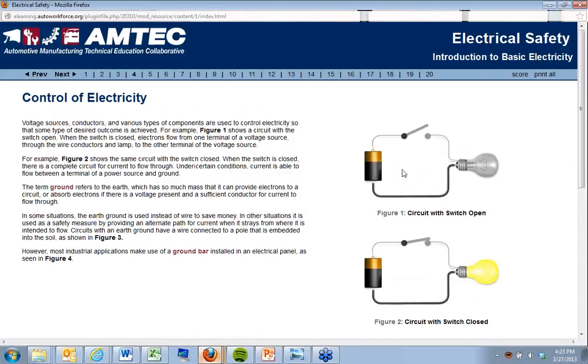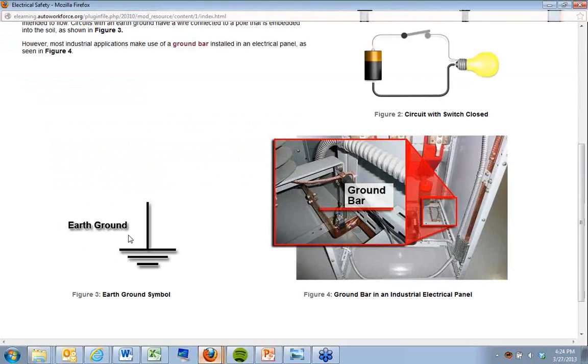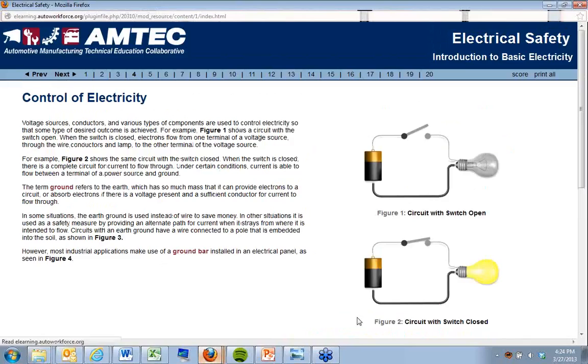We do the same thing with control of electricity to show a circuit with a switch open, with a switch closed, while providing them with verbiage over here. We also have common symbols, because one of the things that's terribly important for a student to know as a multi-skilled maintenance technician is symbology and schematics. So here they see an earth ground, but then we also want to make sure that when they go into the real world, they understand that typically in a manufacturing environment, you're not going to an earth ground, you're going to a ground bar, which will be located typically inside an electrical cabinet. And we then show a photograph of the ground bar over here, which is actually a photograph of our integrated manufacturing simulator, which is a piece of equipment that we've designed and developed.